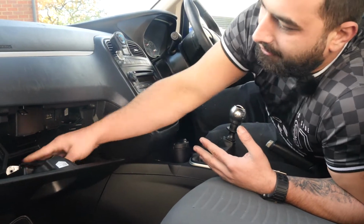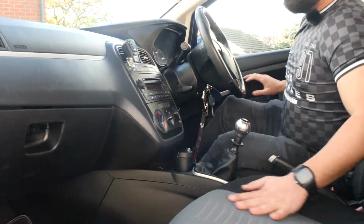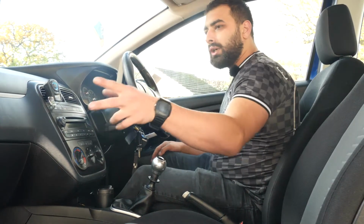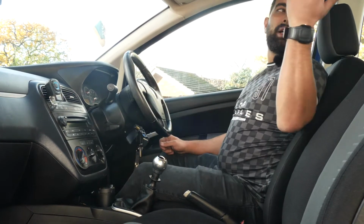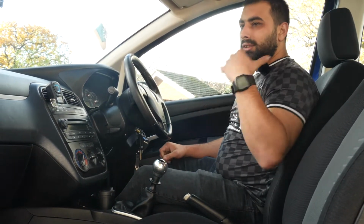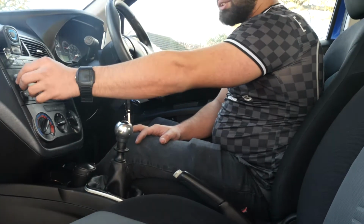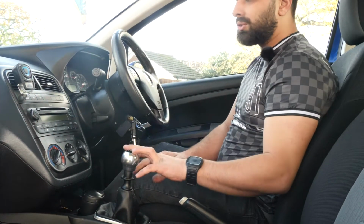Let's put everything back together. We do have 6 speakers inside the car, 2 at each side on the front doors and 2 at the back of the car. The 4-door model is exactly the same. Original speakers, they're not that bad, they do sound alright.